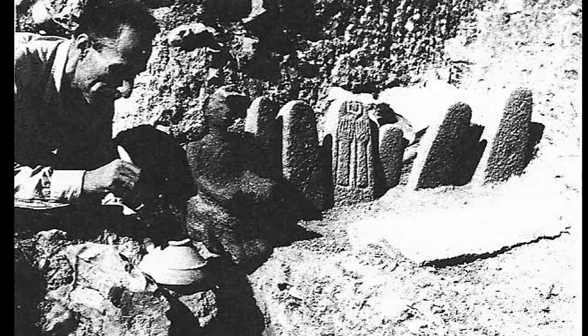Notice also the figure, the basalt seated figure that's at the left end of the series of stela. If you study the chest, you'll notice that there is an incised circular pattern. We'll return to that a little bit later. That seems to be the emblem of the storm god Baal or Hadad, two names for the same deity, as I understand it.